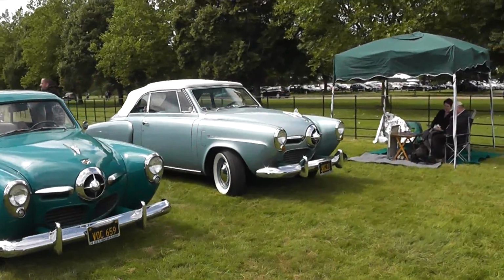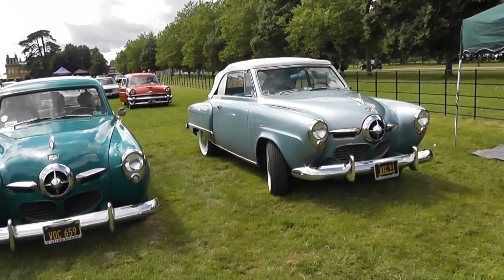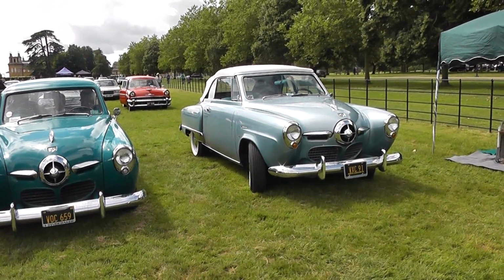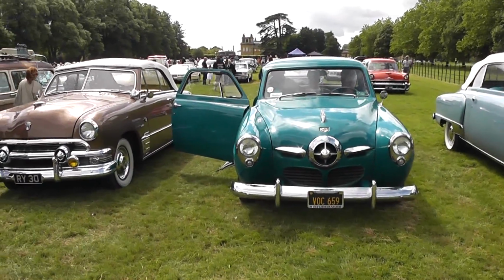And how about these 1950 Studebakers? How's that for a bit of innovation in design? And just moving along.